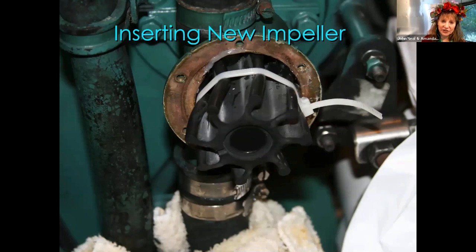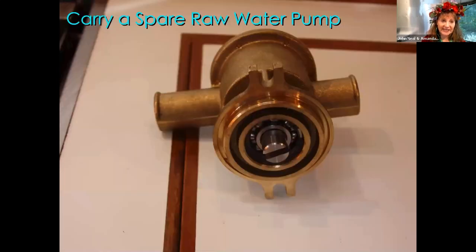Some tricks for inserting a new impeller is to put a zip tie around those vanes to squish them so that you can then insert the impeller. And they've also added some Vaseline. So you can see here across the top, we've got some Vaseline, and that has helped to aid it in there. We carry a spare raw water pump because sometimes it's not that easy to undo the faceplate, put a new impeller in, and then if it's still dripping, it's easier to have a spare.